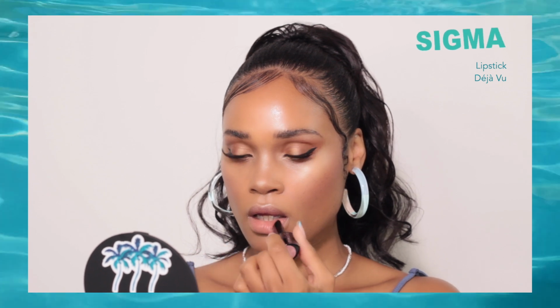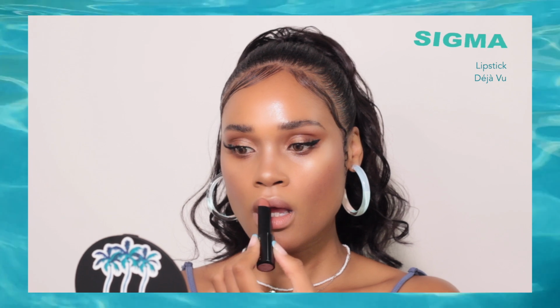I really liked applying the Sigma lipstick in the shade Déjà Vu. It has a velvety texture and I love that it's matte finish without feeling dry on the lips.